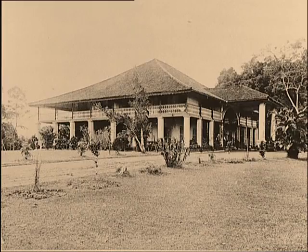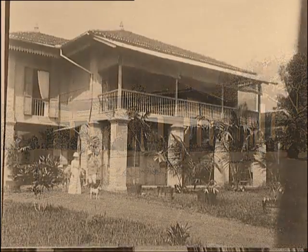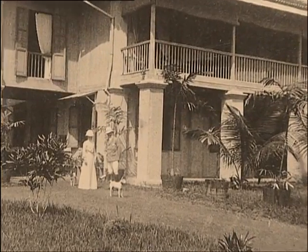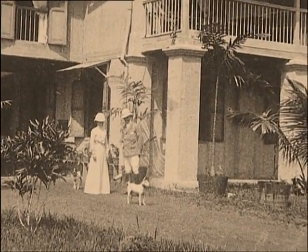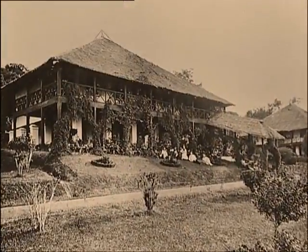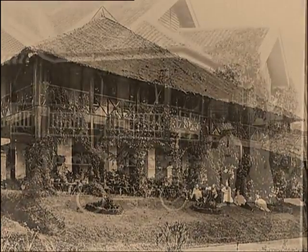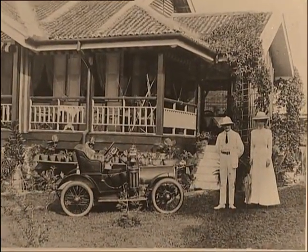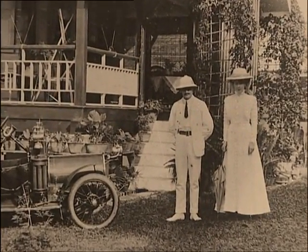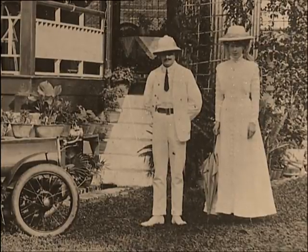Whether the crops were coconuts, pineapples, rubber, or even nutmeg, the early agricultural estates held one feature in common: a splendid bungalow for the owners or their managers and families, generally perched on a hilltop, and for the times quite luxuriously appointed. Observe, if you will, this proud couple with their new car, looking rather like Tom Cruise and Nicole Kidman in happier days, I might add.